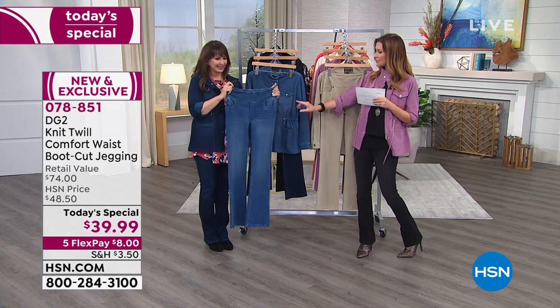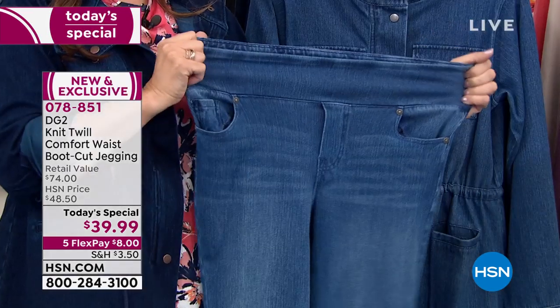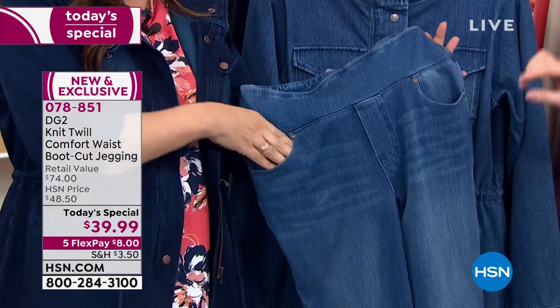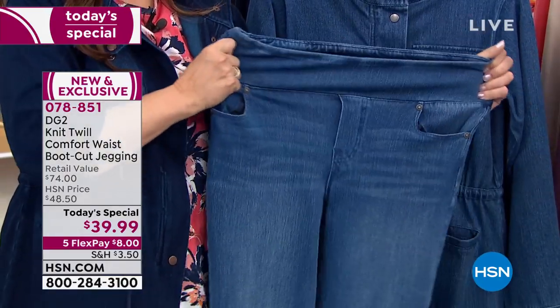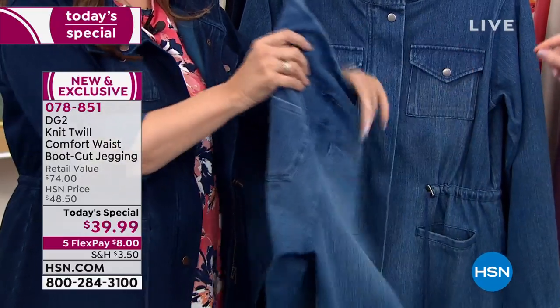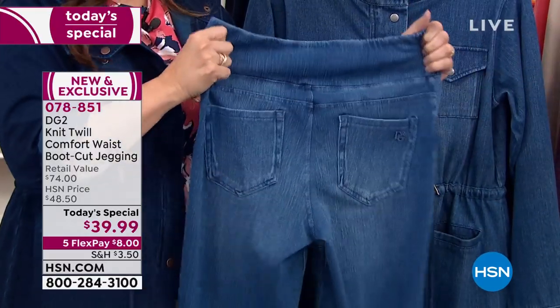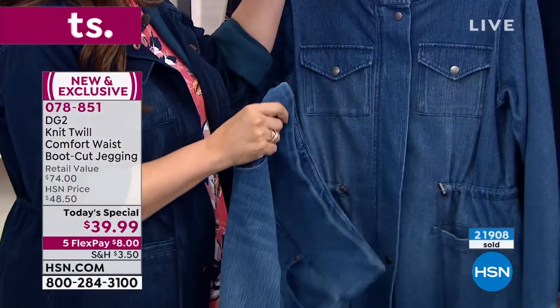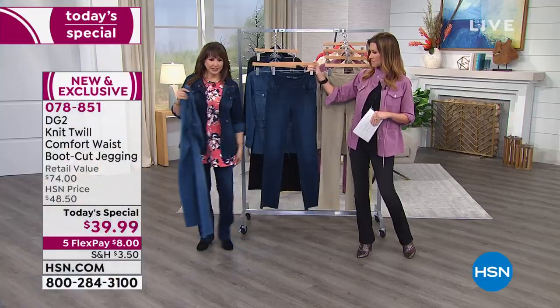This is that mid-tone. And so the mid-tone, now this looks like a jean from where you're sitting or standing or working out on your bike. But it feels like a legging. It feels like a yoga pant that looks and fits like your sexiest, hottest jean. So here's your mid-tone. This one is your indigo. That's the one that you're wearing.